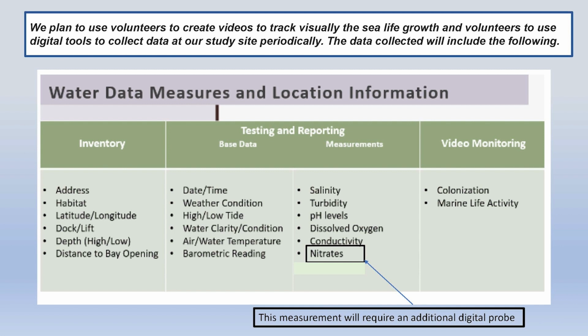is maintaining. So over time, as we're collecting this information monthly, eventually quarterly, we'd love to be able to get out collecting data after major rain events as well. So we will be assembling a really good time series of data. Here's just one example of the types of graphs that can be produced.